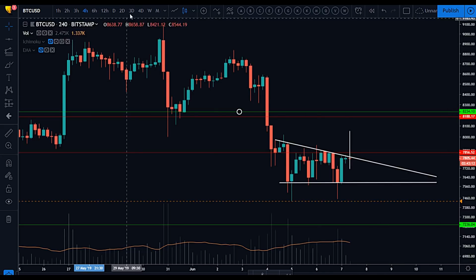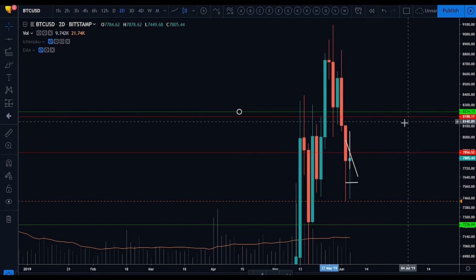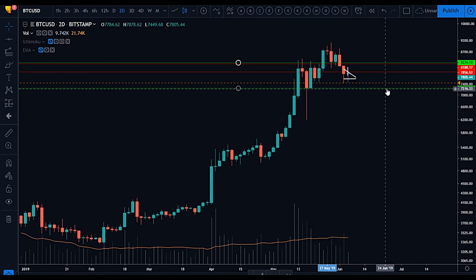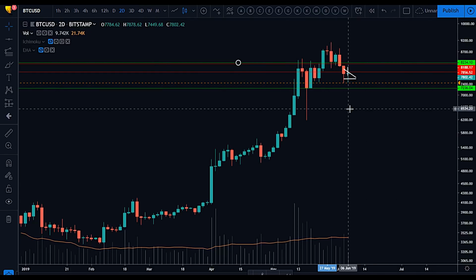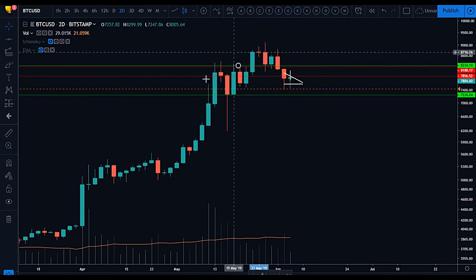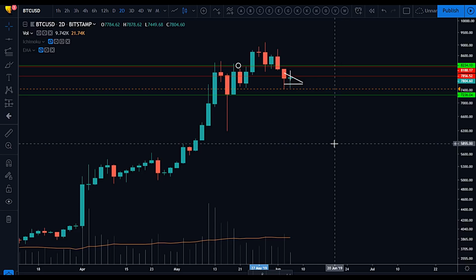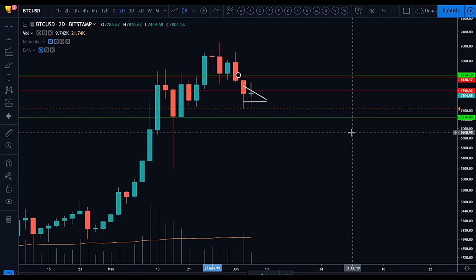Okay, now that's Bitcoin for us. A quick recap: we're waiting for Bitcoin to break 8,200-ish to the upside, or 7,200 would be a buy zone for many people on the 2-day, as well as the 3-day, as well as the weekly. A lot of confluence over there. Go ahead and watch our previous videos that we discussed, especially yesterday's video where we went through all of this. Go ahead and watch those to see how and why I came up with those levels. Until then, no trade zone for us.